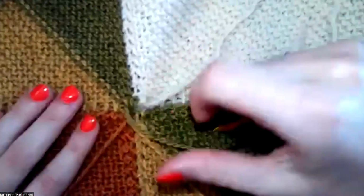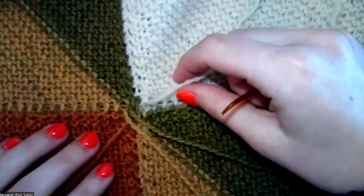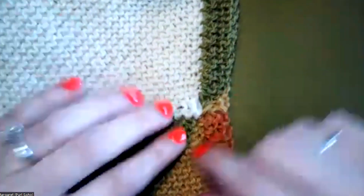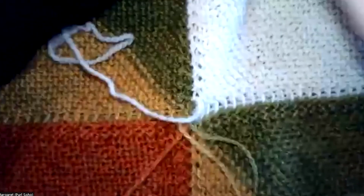And what I recommend doing is taking a look at the other side of your blanket halfway through this process, just to see which corner might need more definition. So, for example, this white is pretty stark in my blanket, and maybe I want this corner to be a little bit more one way or the other. Or maybe I think the orange is a little too rounded, so I want to really pull that one more. So that will help inform which way you go when you're weaving in your ends.